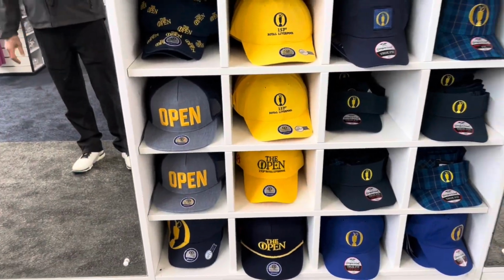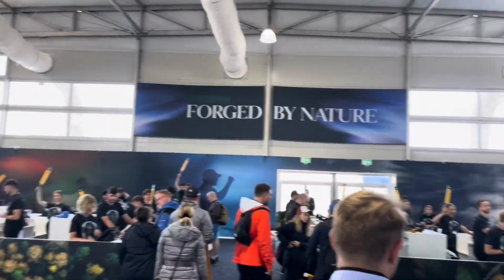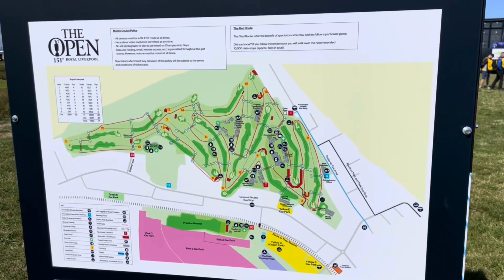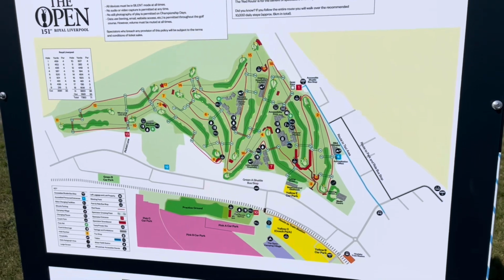There's a lot of people helping you check out as well. They're all waving the paddles. It's really quick. It's a really good process. Once you get there as well, there's loads of maps. It's really easy to navigate yourself around the course.